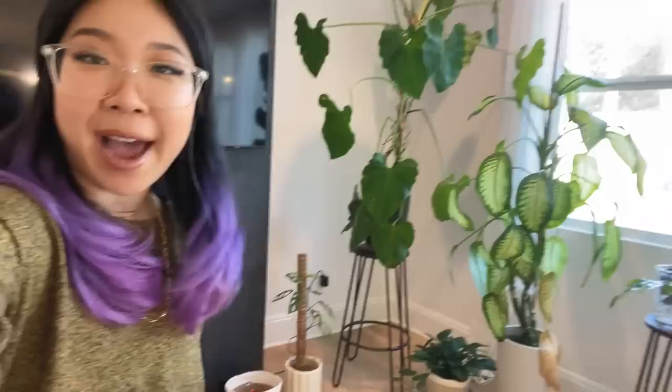So yeah, we're gonna prune that up and we're gonna wipe down all of these leaves in a little bit. But while it's still sunny out, let's set up this hose. I wanna wash off my ficus triangularis. It's really, really, really been suffering.